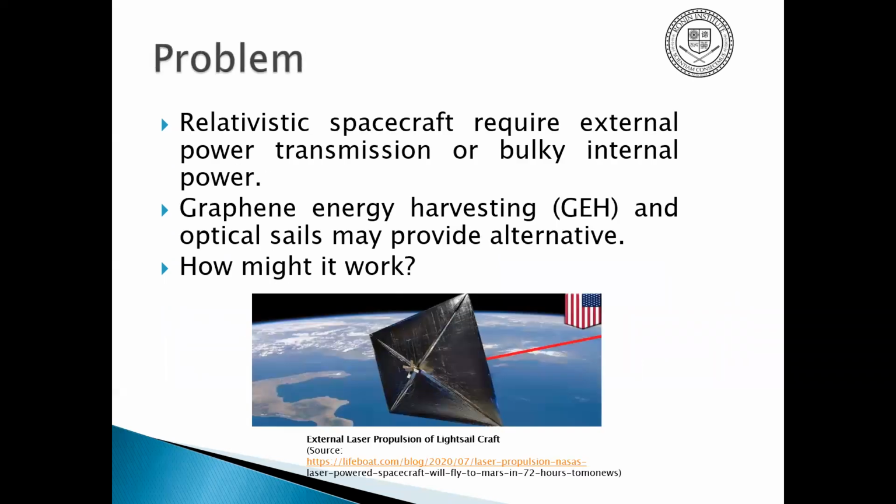So, relativistic spacecraft may require external power transmission or bulky internal power. For example, a giant laser to push things that is in orbit around the sun, or an onboard thruster with lots of fuel, whether it's chemical rockets, fusion, whatever, ion drive. But if you could have completely propellantless propulsion, that opens a lot of interesting doors. Now, graphene energy harvesting is where this gets really interesting. This and optical sails may provide an alternative, both in space and down here on Earth.